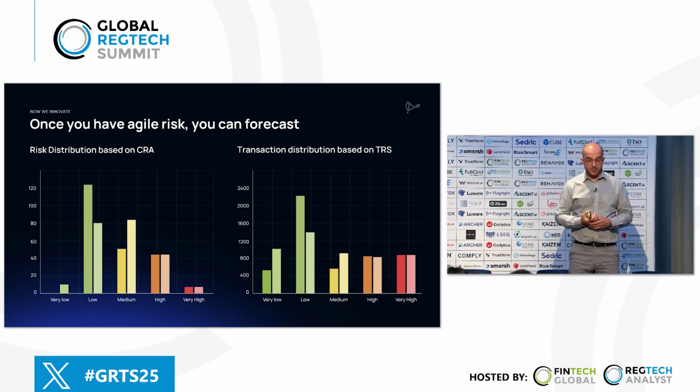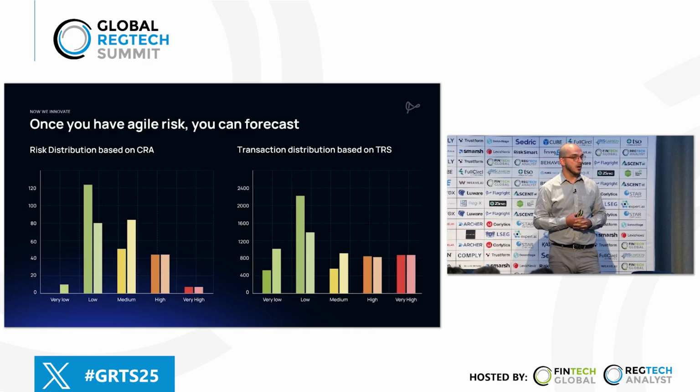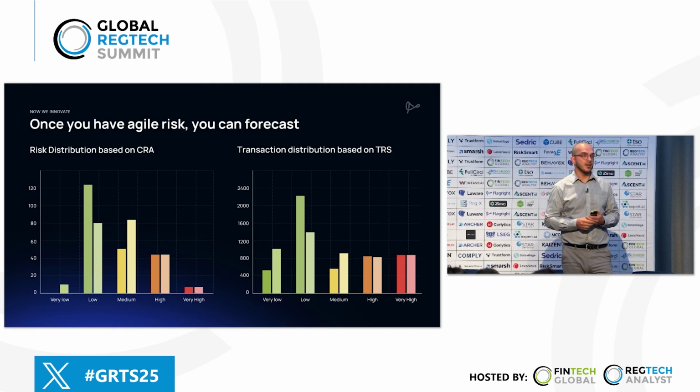To give a visual representation of what forecasting would look like, on the left-hand side, or my right, you've got the customer risk assessment. So how many customers do we have in each bucket? The pastel bar is the after, and the solid colors are the before. For example, if we moved a certain parameter, say a particular country, to representing a higher risk factor, so that if a country becomes sanctioned or if they move around the FATF high-risk countries, then what would that do to our overall risk profile?